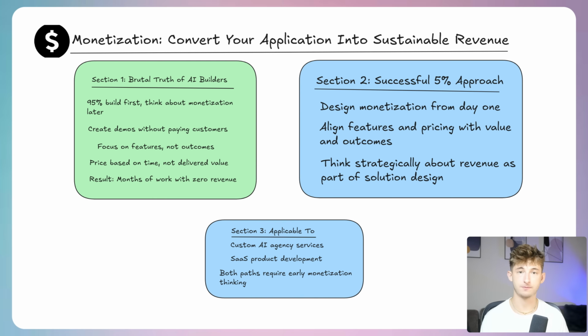Okay, for this next piece, this is where we get into the meat of everything that we have been building towards. In this chapter, I am going to walk you through the systematic approach to monetizing your AI-built applications and automation systems. Please make sure that you follow this all the way through, because these strategies are applicable whether you're building custom AI solutions for individual clients or developing SaaS products for broader markets.